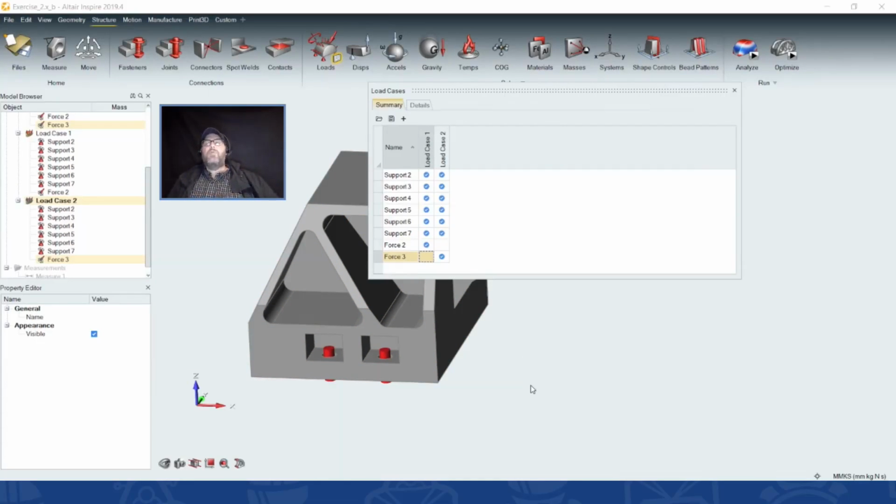And now I'm going to run two analyses. When I click the run button, both of these will run. And again, more importantly, when I click the optimize button, when we get to that point, the part will be optimized for both of these design scenarios. And I can add as many load cases as I want without adversely affecting the time of the analysis. It will obviously increase the optimization time the more things that I add to it.